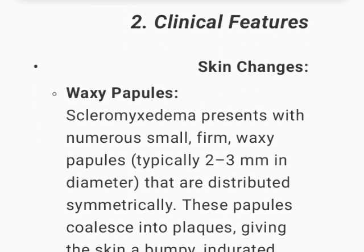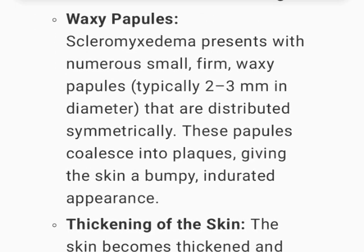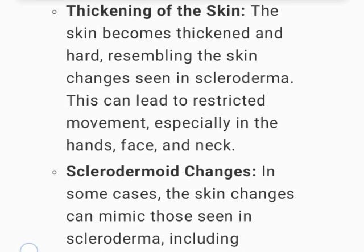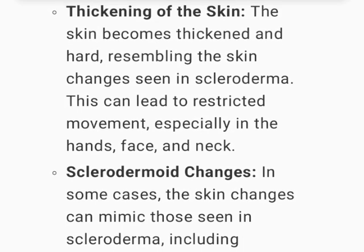2. Clinical features. Skin changes. Waxy papules. Scleromyxedema presents with numerous small, firm, waxy papules, typically 2 to 3 millimeters in diameter, that are distributed symmetrically. These papules coalesce into plaques, giving the skin a bumpy, indurated appearance. Thickening of the skin. The skin becomes thickened and hard, resembling the skin changes seen in scleroderma. This can lead to restricted movement, especially in the hands, face, and neck.